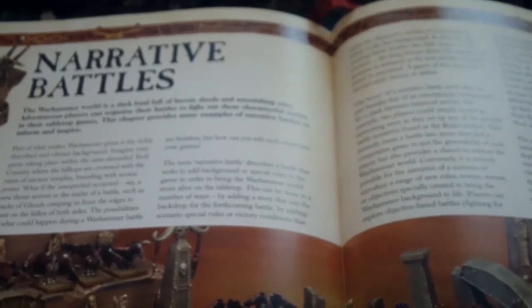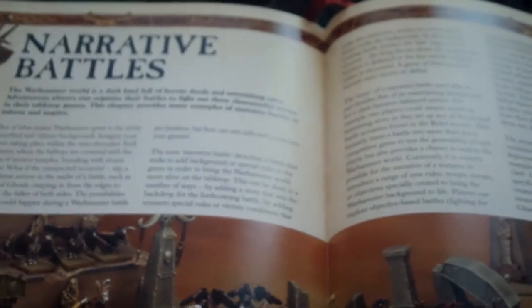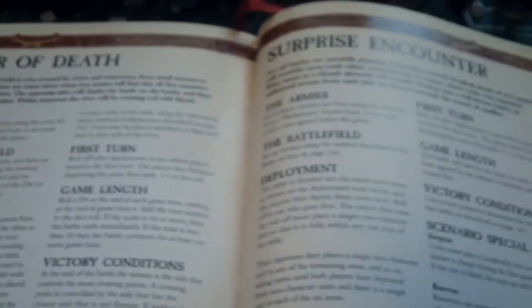And let me get the super classy bookmark out of the way. And there's just about 10 or 15 pages of things that, if you don't want to get the General's Compendium, you have the basic rule book, it's worth going through. And it talks a lot in here about how to spice things up beyond the regular reports. So here's an example, River of Death. Again, just some quick scenario stuff.